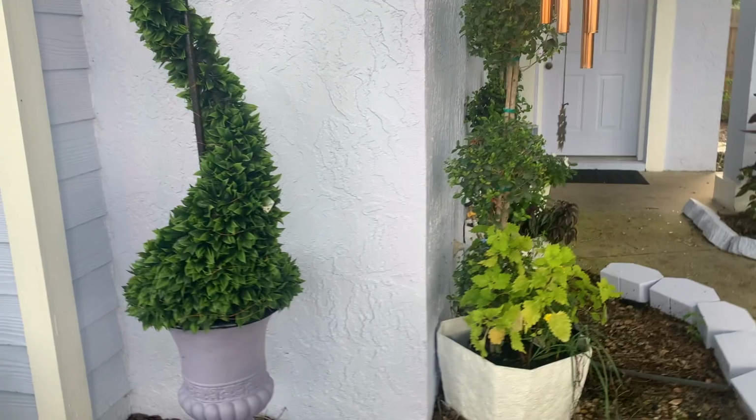Do you know that this is the closest I've ever been to this house? Like right now that I'm standing right here, this is the closest. I would always stand out there and take my picture. I was so afraid. She didn't like it. Now the neighbors don't like it.